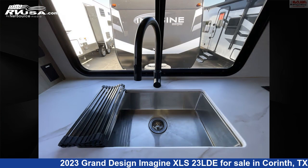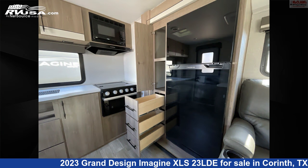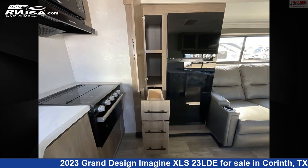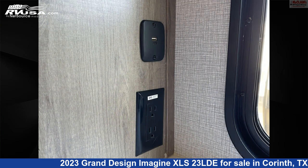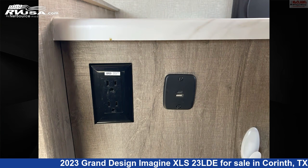The floor plan layout of this travel trailer features front bedroom, rear kitchen, 2 entry, exit doors. The unloaded weight of this 2023 Grand Design Imagine XLS 23 LDE is 5,597 pounds.